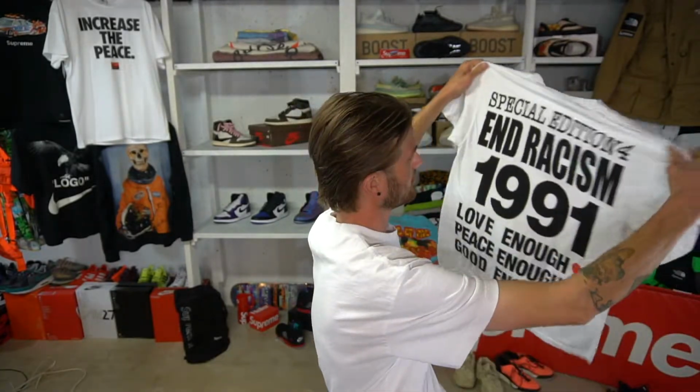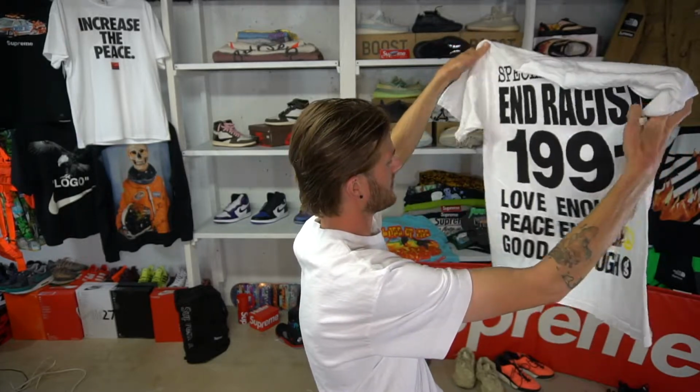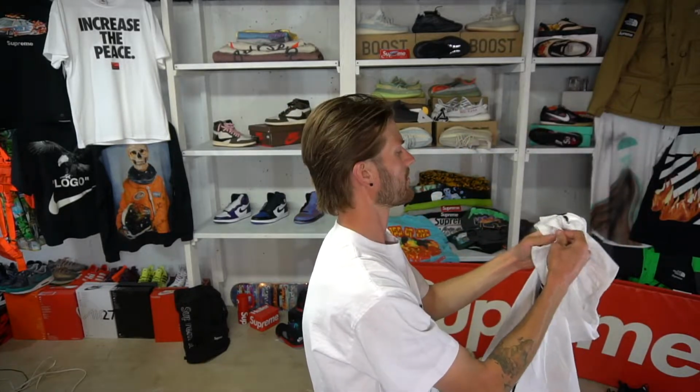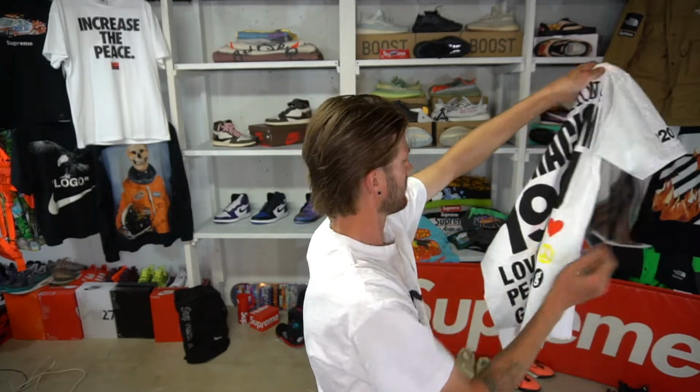There we go. Special edition 4. In Racism 1991, Love Enough, Peace Enough, Good Enough. This is actually the year I was born, 1991, so that also drew me to the shirt, and just to remember what happened. And we got our 2020 on this sleeve, and just all white on the other sleeve. And then obviously you got your Infinite Archives, Equality for All graphic right on there.